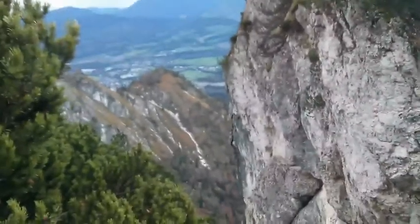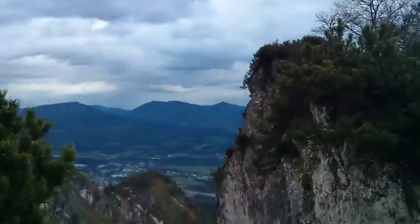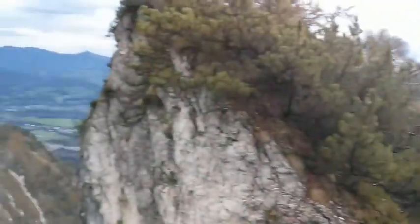And that's the view down towards Salzburg. There's Germany, and there's Austria.